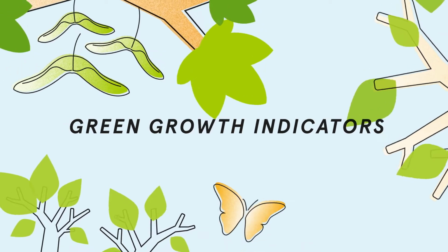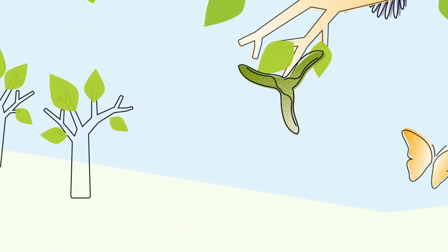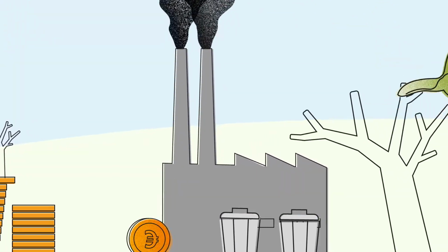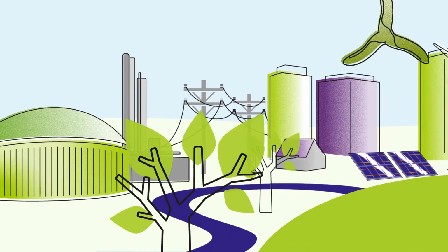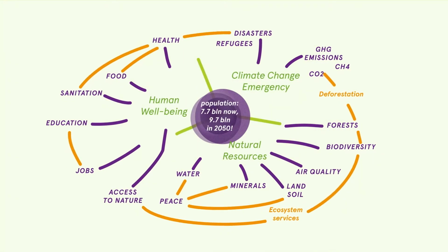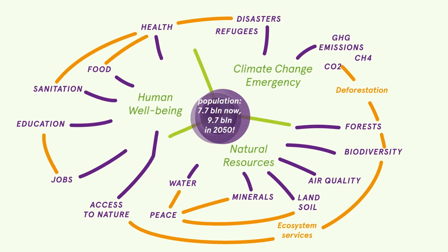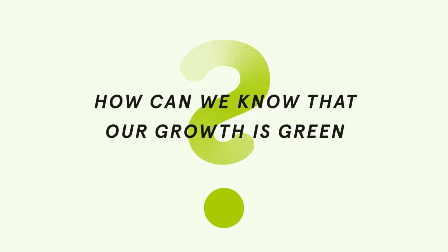For years, economic growth has been seen as the way to improve humankind's well-being. But it came at a steep environmental cost. Now we know that growth and the protection of natural resources can go hand in hand. Green growth. But the relationships between economic, environmental and social outcomes are complex. The COVID-19 pandemic makes it even more challenging. How can we know that our growth is green?